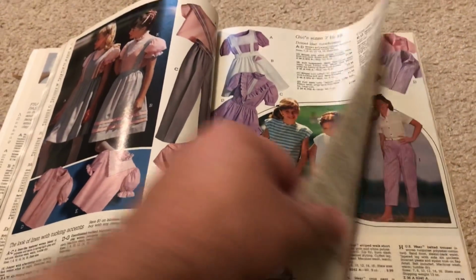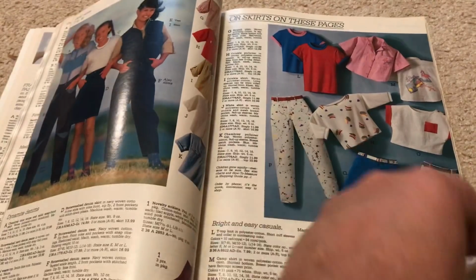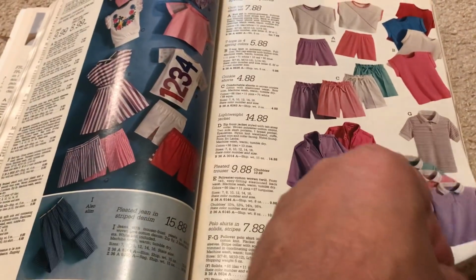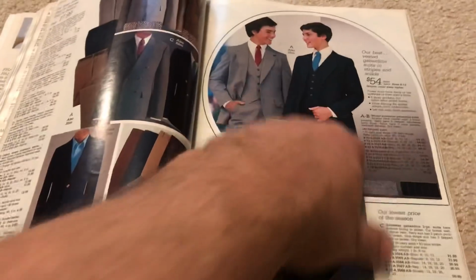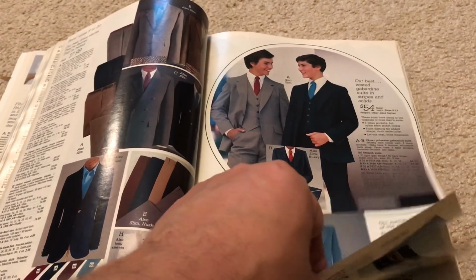And so rainbows, paint brush strokes, that was a popular thing. Hawaiian shirts, whatever Punky Brewster was wearing is what girls wanted to wear. And now we're going from girls to boys, and we're starting with suits. I had a suit very much like that. It was bought for me, and it lasted about a month because I grew out of it really quick.